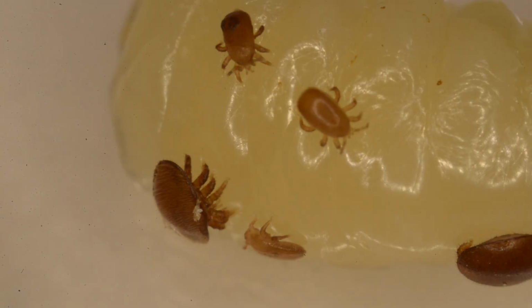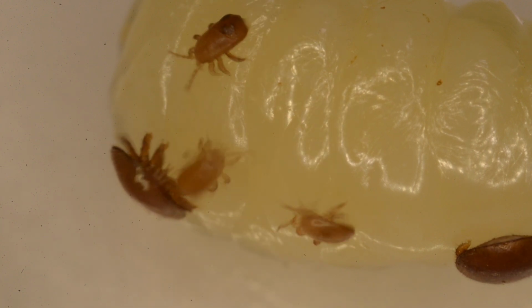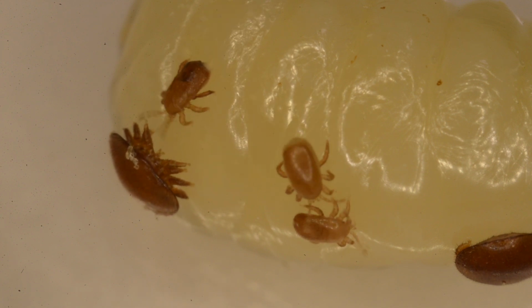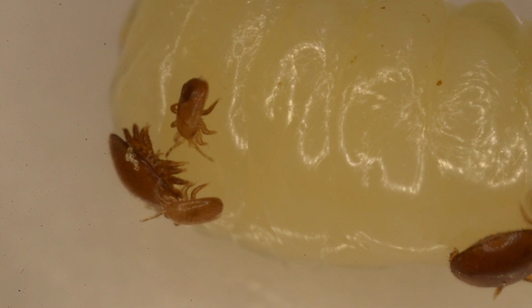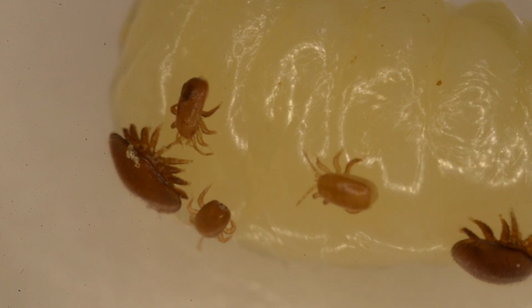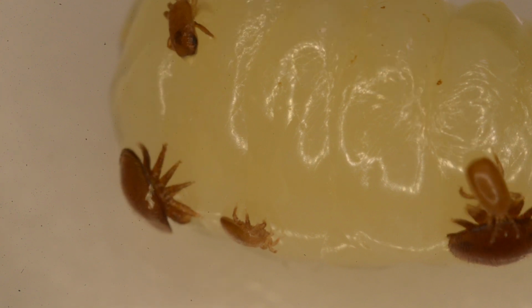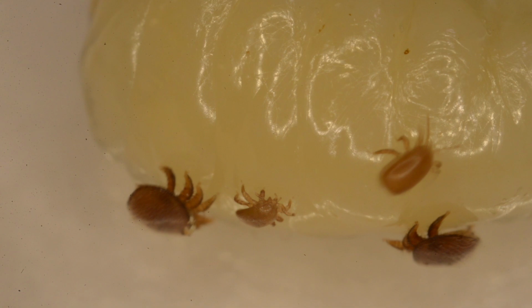So again, that's a gravid female, an egg-carrying female, and just observationally, we've noted that they are the mites that are the most mobile. They're everywhere. They run around and they're running rings around those Varroa, kind of harassing them a bit. But it does tend to be those egg-carrying females that are doing that, which is quite interesting. There we go, the Varroa sort of ambles off, all disappointed.